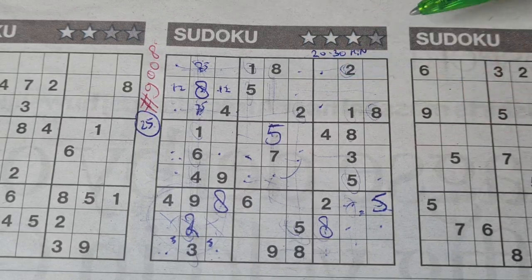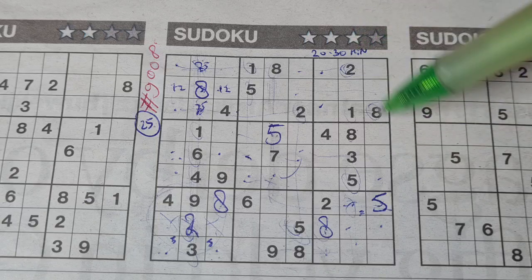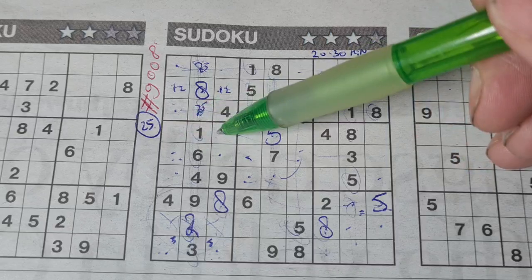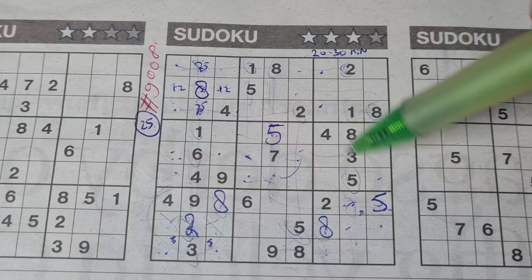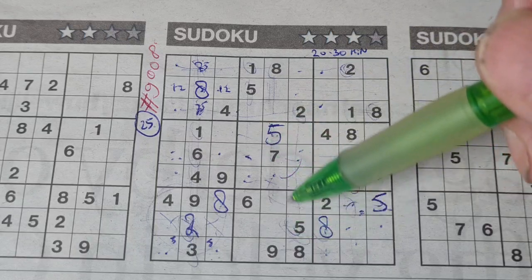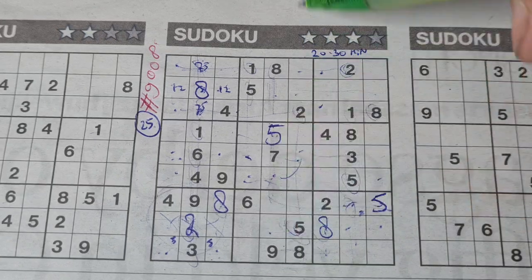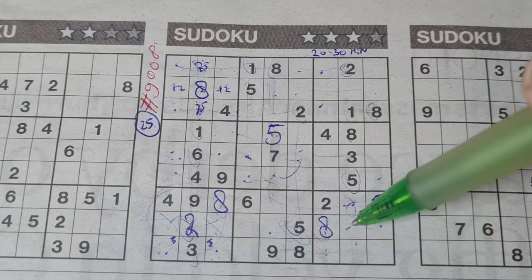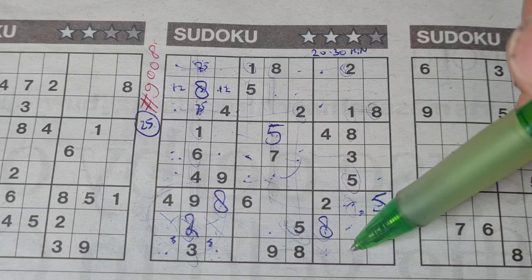Then, let me see. Need a 5 here. Okay. 1, 2, 8. I'm thinking. 2, 3, 7. 4 here. Come on. This is taking too long. 9. 9, 4, and 6 and 7.